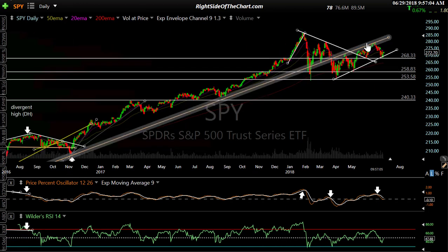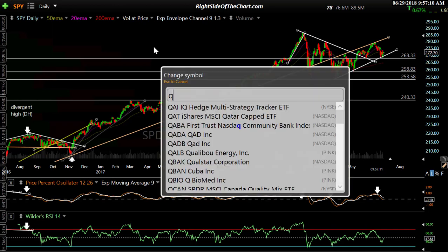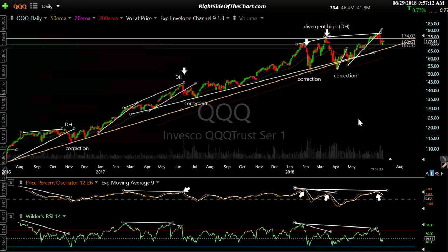And the bigger picture has us below trend. Again, the S&P 500 is below trend, that primary trend line, whereas QQQ is not. We'll drill down to the 60-minute charts in a second and then take a look at a few sectors as well as oil. I want to point that out today.